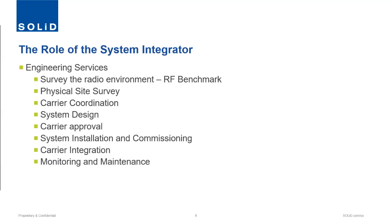So the role of the system integrator, I think, goes undervalued at times. As much as we want things to be plug and play, we're very much in a world where the role of the system integrator is extremely important.